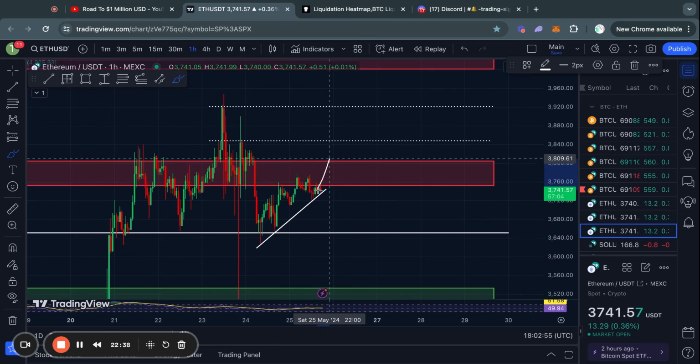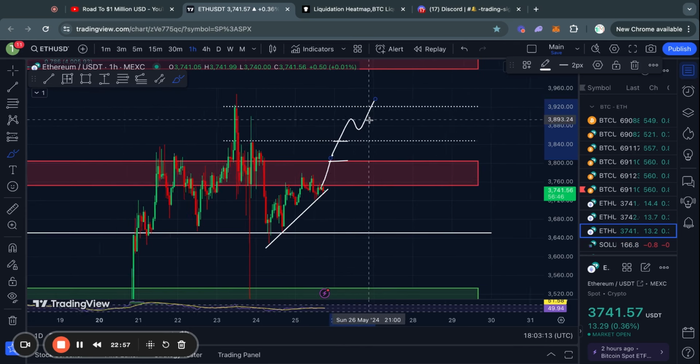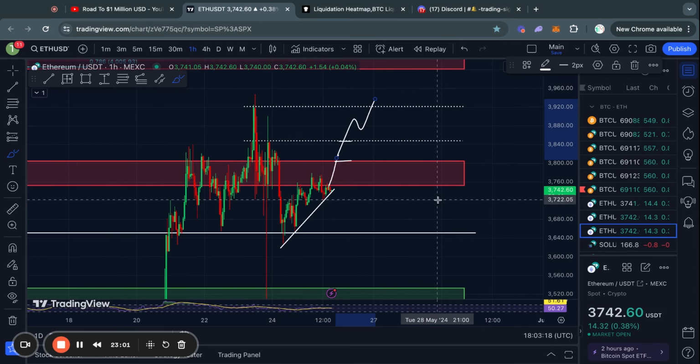But in the case that we do just trade to the upside from here and trade above that $3,800 level, then the next levels of resistance are going to be this 3850 level, and then above that, so you see the price trade above that, the next level of resistance is going to be at 3920 all the way up to 3950, roughly speaking. So these are the key levels you need to watch for Ethereum right now.